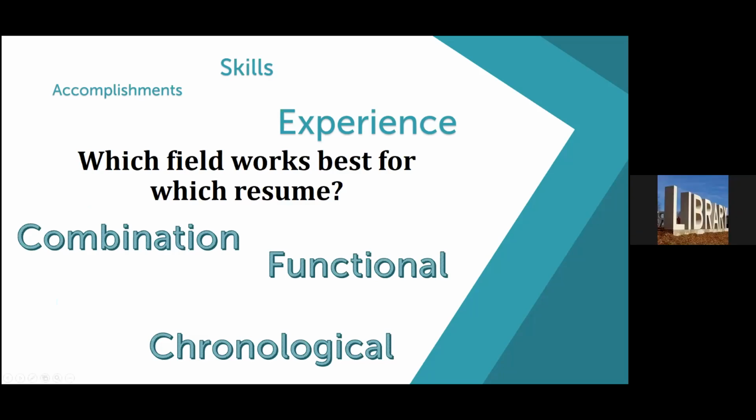We have a comment in the chat of combination. Great, combination, yeah. Combinations are great. We're going to get into those too. Like I said, functional tends to just focus on your experience and skills, and functional is kind of like a great career path use.